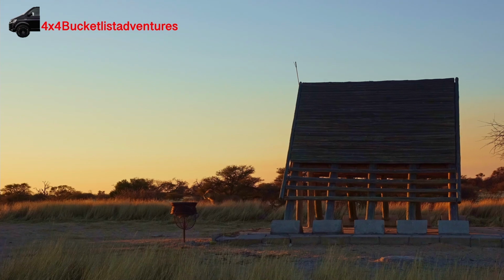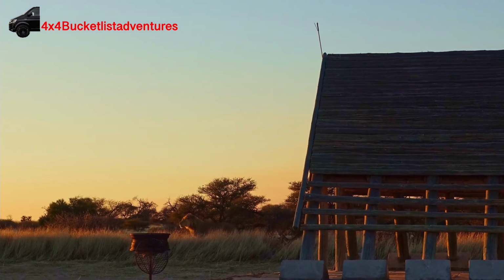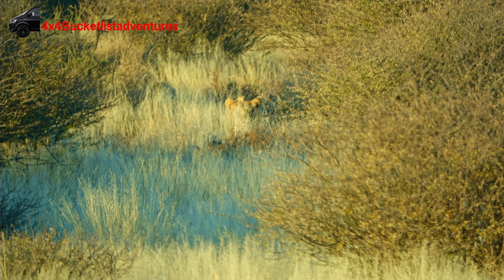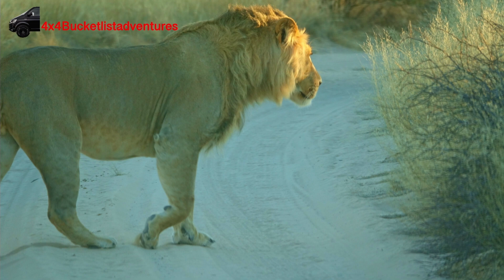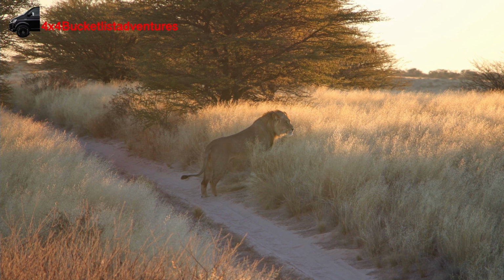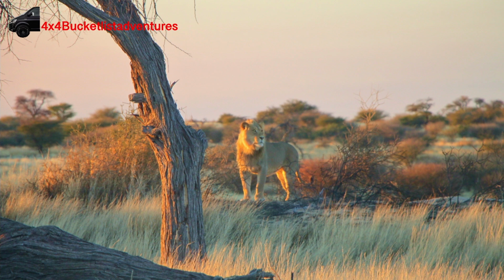And surprise, surprise, they are at campsite number 4 that apparently was completely empty last night. So I was told at the gate that all the campsites were fully booked, but now I can see that number 2 and number 4 are completely empty. Interesting. Very lucky with these lions.